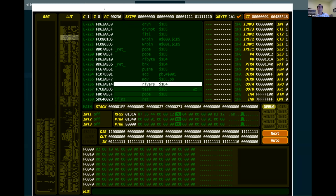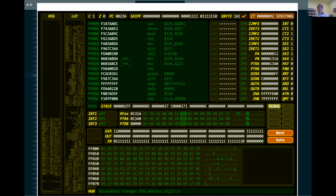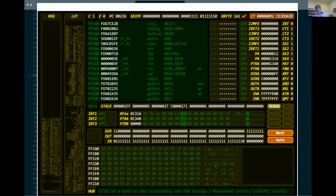FF1A0. That's where the code begins. So FF1A0, if we go to here, there's where the stuff sits that gets loaded into the cog on a debug interrupt. And if I click on this here, boom, now we can see it up here. So this is the debug code right here.